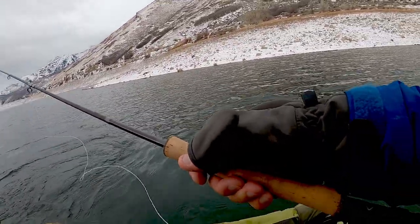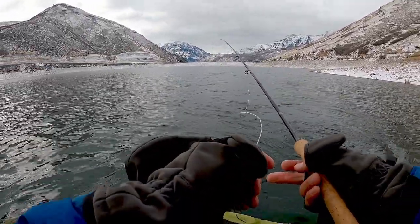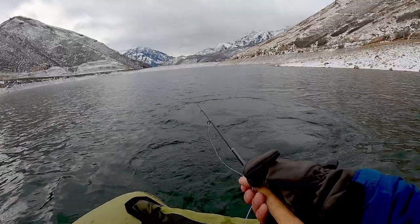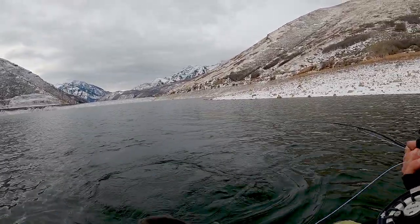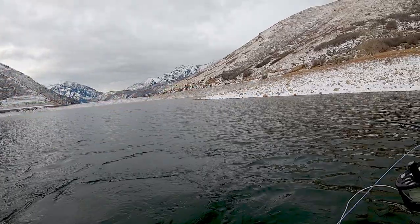So I'm just gonna kick over to this cove and point and see if I can dial in a spot in the rig. You know, it could be a grind. Hopefully it's not. Gonna vary some retrieves up here. It'd be nice to get hit right away. Oh, yep. Dude, right away. Sweet. Okay.